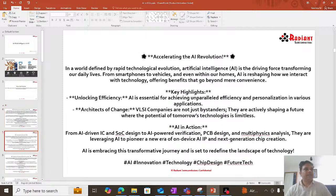Accelerating the AI revolution. In a world defined by rapid technological evolution, artificial intelligence is the driving force transforming our daily lives. From smartphones to vehicles and even within our homes, AI is reshaping how we interact with technology, offering benefits that go beyond mere convenience. So, what are the key highlights of artificial intelligence?